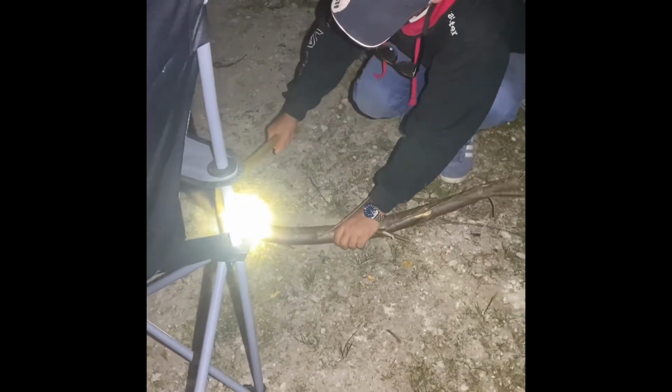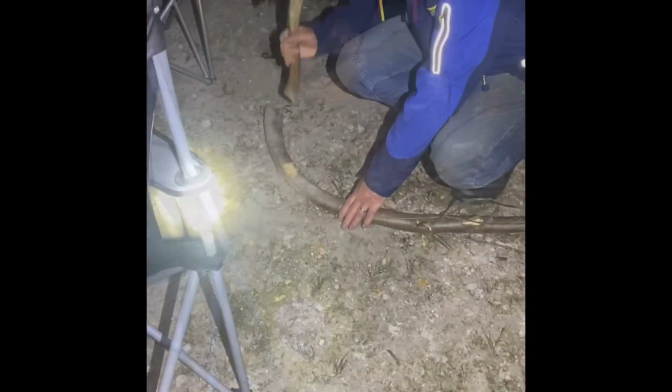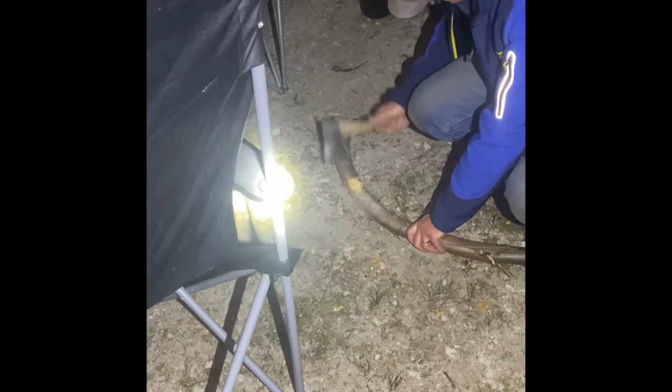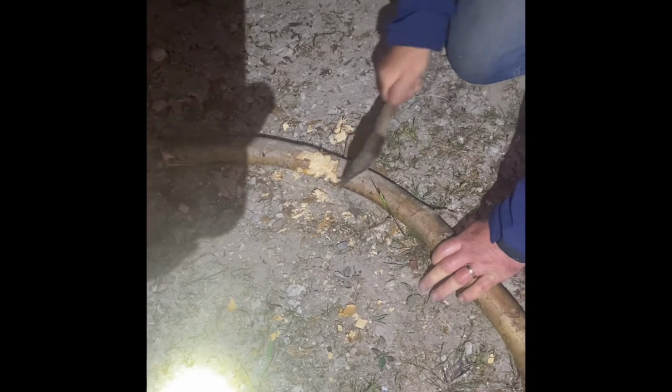It probably isn't overshot. To be fair, it isn't the sharpest, I think it's quite blunt. New wedge in it. Well, let's just put it towards you. You've clearly blunted it. At least I got some of it.